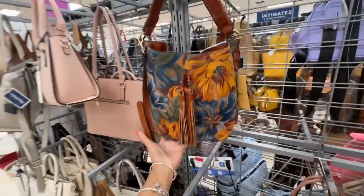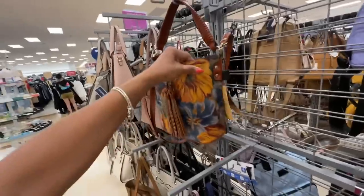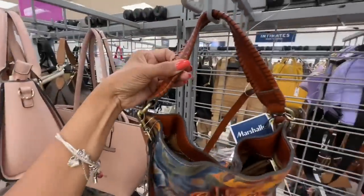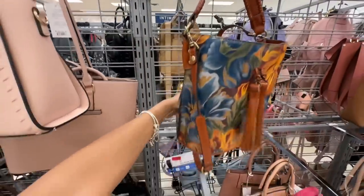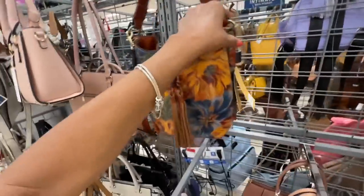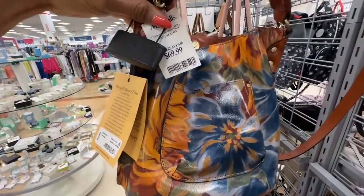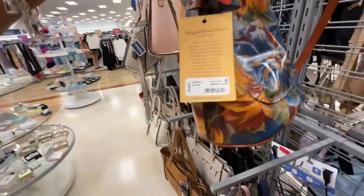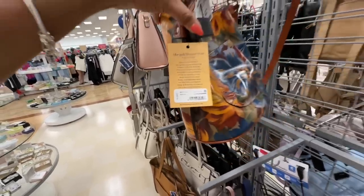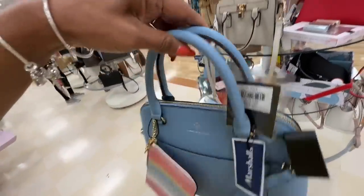Oh, this is a beautiful Patricia Nash. Love the tassel. It's a bucket bag. Look at the detail on the strap. Isn't this pretty? So this is a top handle. Also comes with a longer shoulder strap right here. Look at this. Big pocket in the back. This is $70, and the color is marigold. This retail for $249. This is beautiful.